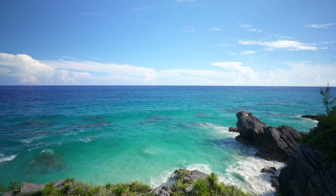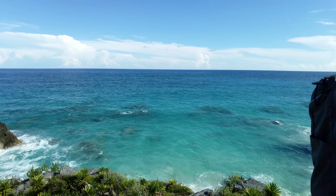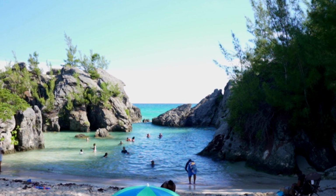Not bad at all. I could be staying here for a few days. That's still not Jobson's. We're still going to keep looking. But that was still amazing. I keep saying it doesn't get much better than this, but it really doesn't. I think we're just about there. Yeah, I gotta say the water feels great.